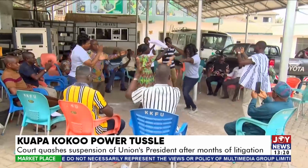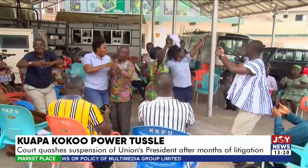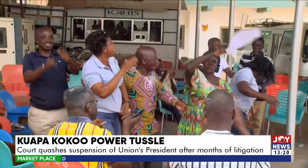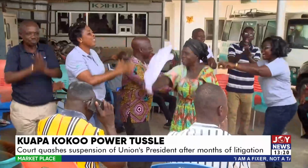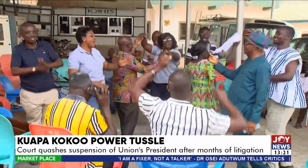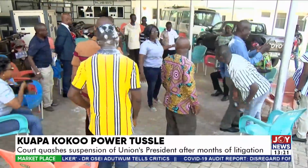Some management members of Kwaw Cocoa, a licensed cocoa buying company, suspended and caused the arrest of Fatima Ali for allegedly embezzling 9 million Ghana cedis. But Fatima Ali argued the allegations were untrue and that there were no company structures following her suspension. After months in court, a Kumasi High Court presided over by Justice George Adair-Krofa quashed the suspension.